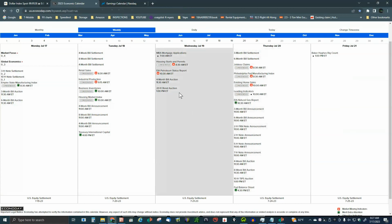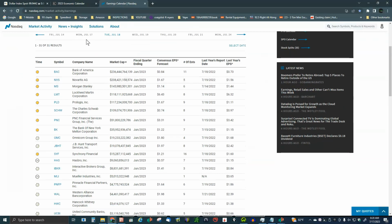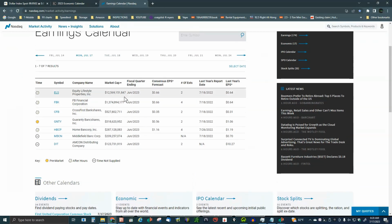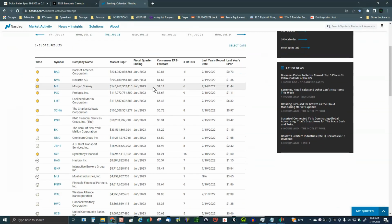But what we do have is earnings. So here we are on the 17th. Got a few banks, nothing really major, no big major market cap, Equity Lifestyle Properties, that seems to be FB Financial. They're about the biggest ones on there right now. And we'll look at tomorrow's calendar.